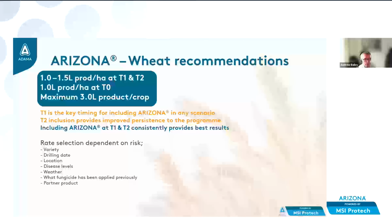This is particularly important because this year there may be some crops with reduced potential where growers are looking to go a bit lighter at T1 and then wait to see what the potential of the crop is, and invest heavily at T2. If you're paring back fungicide input at T1, I would say there's a good case for including Arizona for some insurance, because as we know, weather conditions can change very quickly.